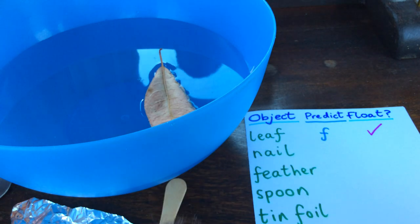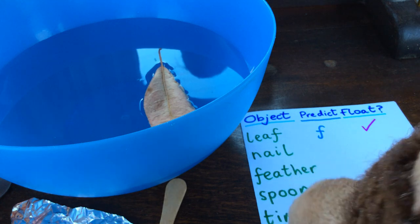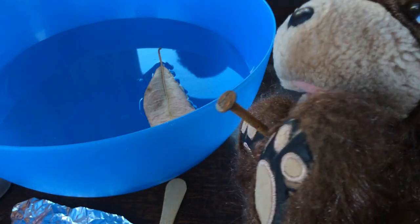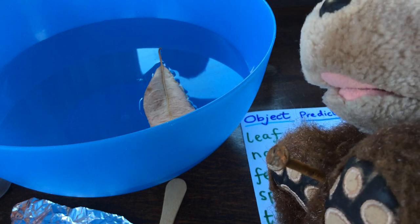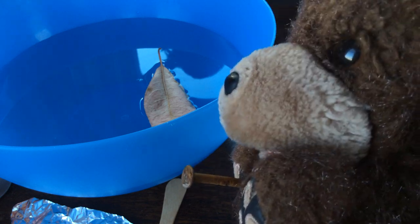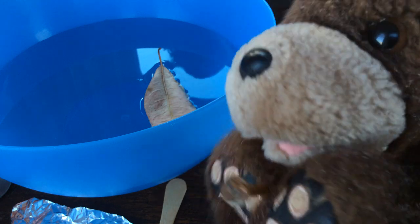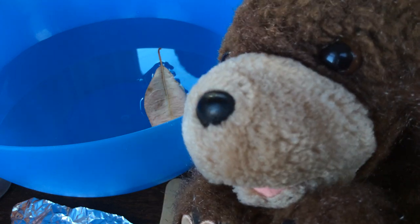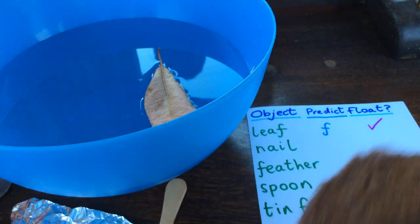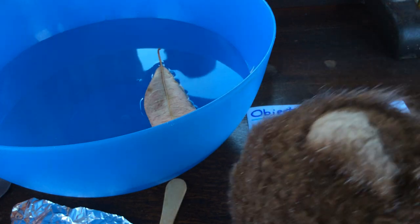Okay, and then the next one is nail. Let's have a look at the nail. So this one is metal and it's quite heavy, and it's not very flat, is it? So it's not going to be like the leaf that's floating on top of the water. I think it's going to sink. What do you think? You think it's going to sink too? I think we're right, aren't we? Okay, so we're going to write down S for sink under our prediction.